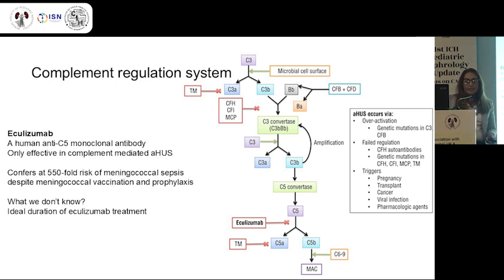Eculizumab is a human C5 monoclonal antibody. It's only effective in atypical HUS that's caused by complement-mediated genes. I'll show you a paper in a moment that shows that eculizumab, while it may preserve kidney function, poses a 550-fold risk increase of meningococcal sepsis, despite giving the vaccination and despite giving the prophylaxis. What we don't know is how long we should keep them on eculizumab. It's such a costly medication, but also now we know of the neurological risks and the risks to hearing and the other systemic features.